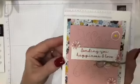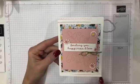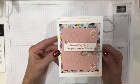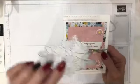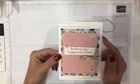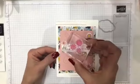This one that I'm going to show you is the one that we did at On Stage in Florida. And you can see I did make a little mistake here. I'll point it out. I wasn't quite straight. But that's okay. Nobody would even notice. And again, there's the framelit, this framelit. And there's also a framelit to cut those 3 flowers out, which is this stamp right here.